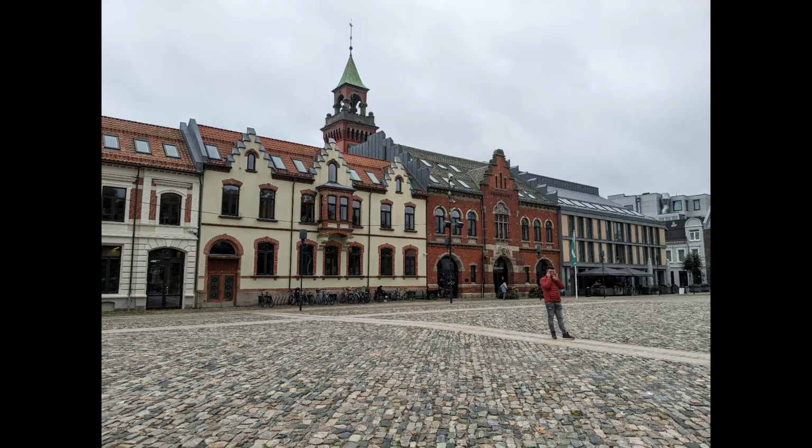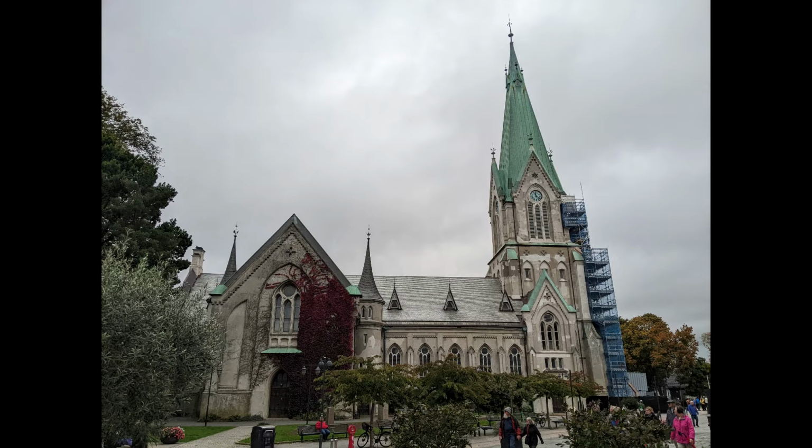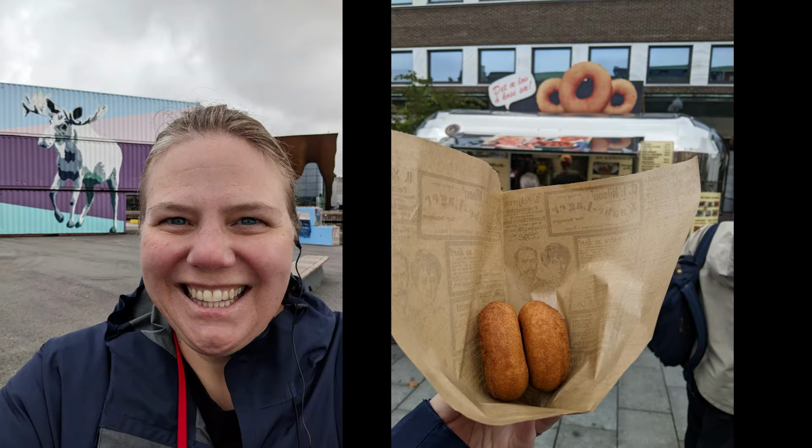There's also a beautiful city square as well as a nice large cathedral you can go into. We just happened upon an organ recital while we were there. But honestly, my favorite part of this stop was these donuts I got at a food truck.